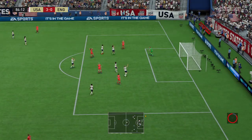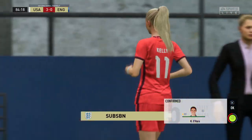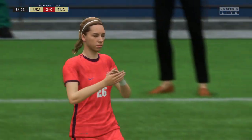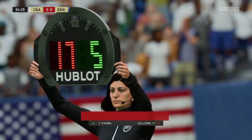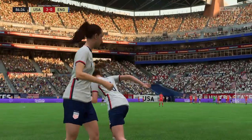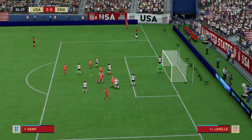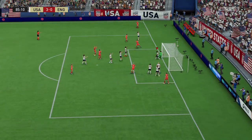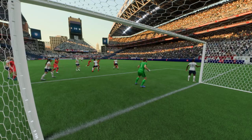Oh, terrific piece of goalkeeping. Now they're going to alter things. Here's the substitution. Can someone get on the end of this? Oh, it's goalkeeping at its finest! Absolutely right. That is a wonderful save. Top-class stuff from the keeper.